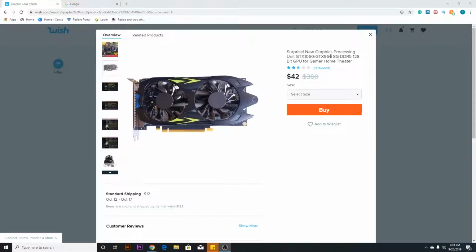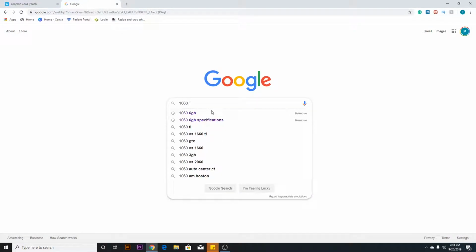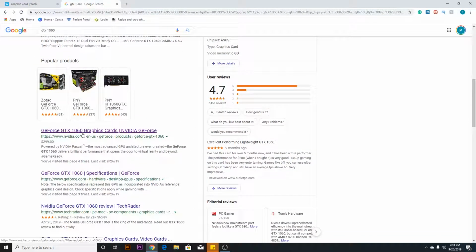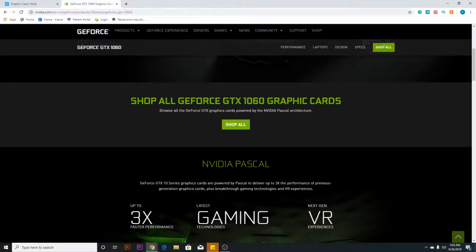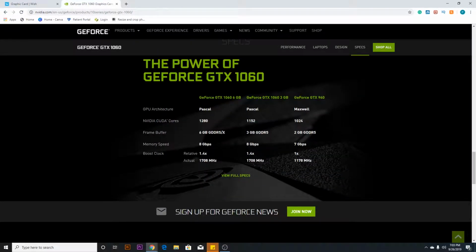All right, so another way to tell is to always go to the official website and look at the specification or pictures of it. Let's go to a new tab. GTX 1060, right? So here, NVIDIA. GeForce, and right here, shop GeForce. Click that. Let's go down real quick, and you can see the specification. GTX 1060 6 gig, GTX 1060 3 gig.